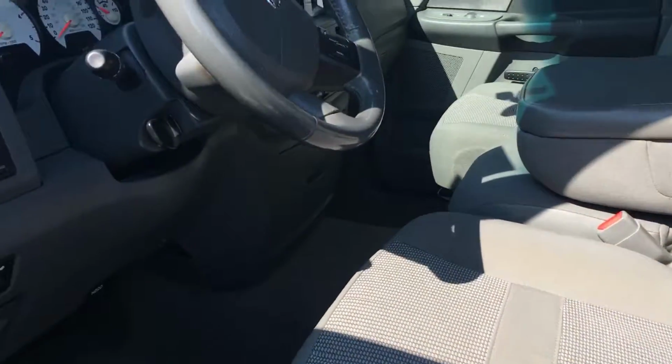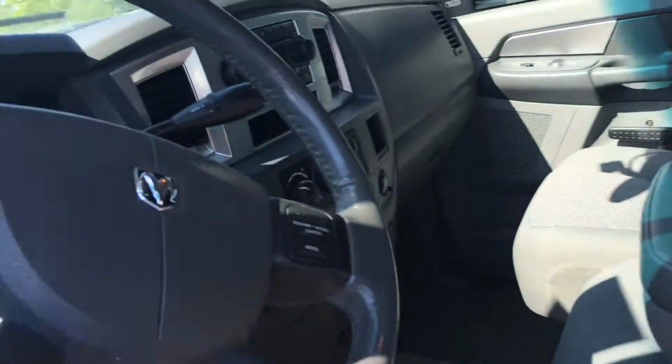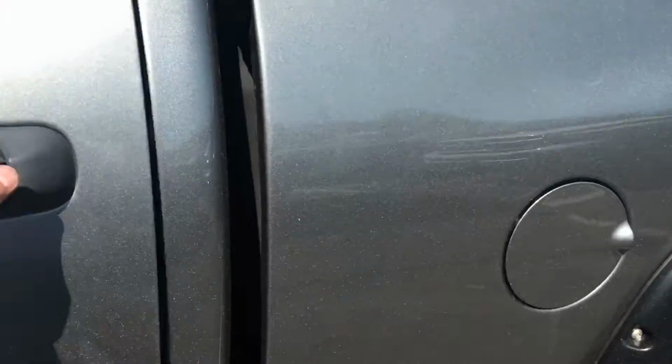Interior is in great shape though. It's no tears or anything in the seats. Really clean, well taken care of. Really good looking truck.